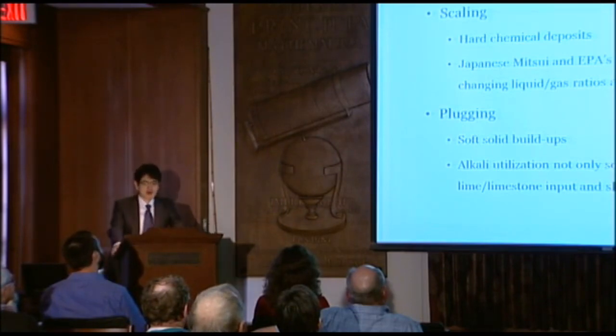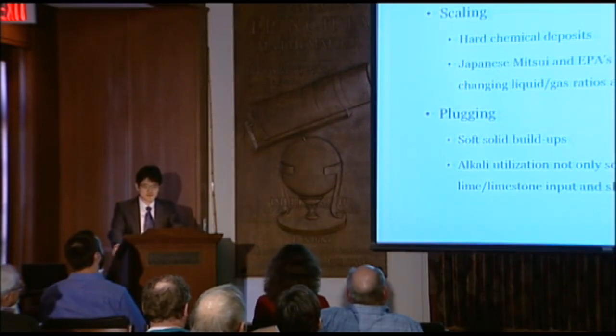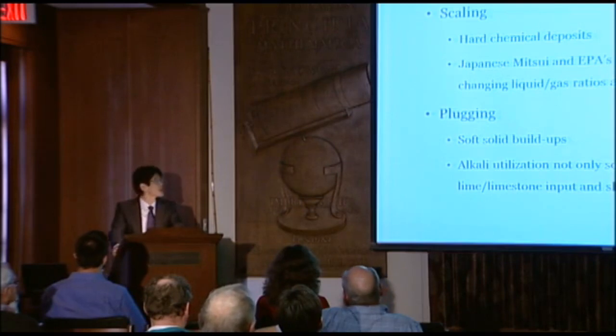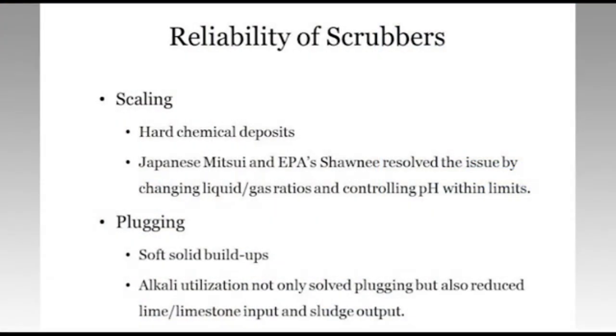With data from the running scrubbers, Princiota pointed out the recent improvements from reliable operations. There were concerns of two major phenomena in operating the scrubbers: scaling and plugging. Scaling, a phenomenon where hard chemical deposits form inside the scrubber, was found in many operations. And the other phenomenon was plugging, which was soft solids building up inside the scrubbers.